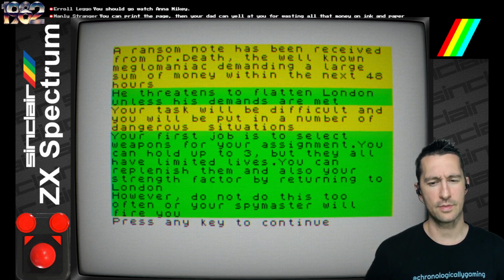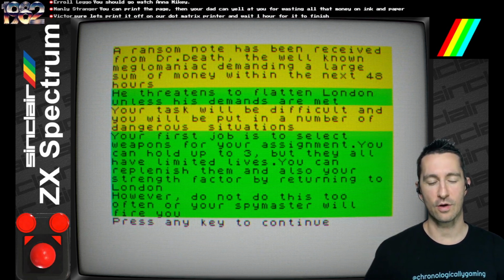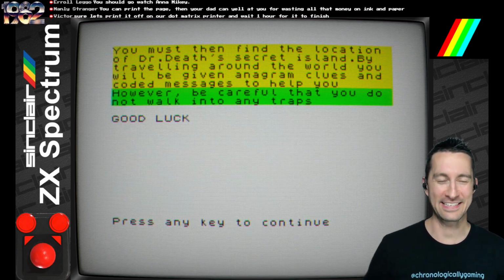Wait, your weapons have limited lives? You can replenish them and also your strength factor by returning to London. However, do not do this too often or your spy master will fire you. That's awesome. So it has that element to it.